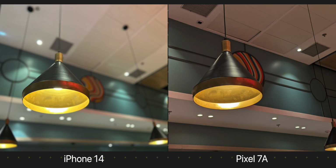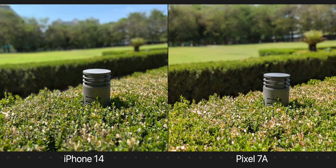And sometimes, even after this wait, for some reason the background doesn't get blurred, which gets a bit frustrating if you take a lot of portrait shots. Even after all of this, the edge detection on this Pixel 7a isn't always accurate. This has been an issue on Pixel phones for some time now, and I feel Google needs to work a lot on getting this right.